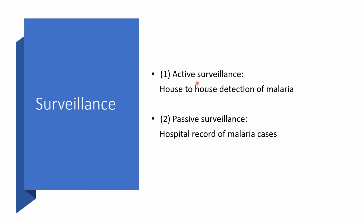So, surveillance. Let's have active surveillance, and that would include house-to-house detection of malaria. I don't know how that is very possible in cities, but passive surveillance is quite feasible. That is having hospital records of malaria cases. That will give us the clue that this is the level of malaria in these parts of the world. So we will know if it is endemic or not in the region.